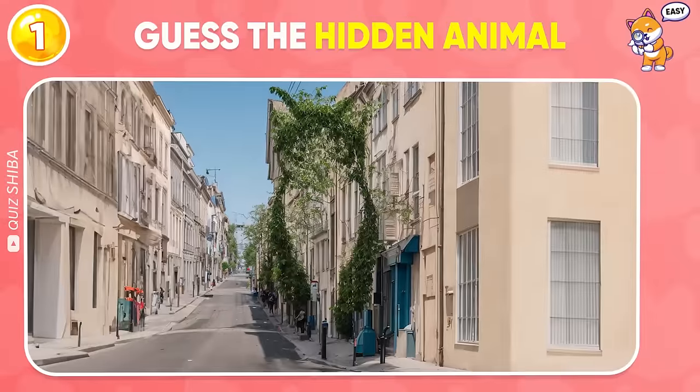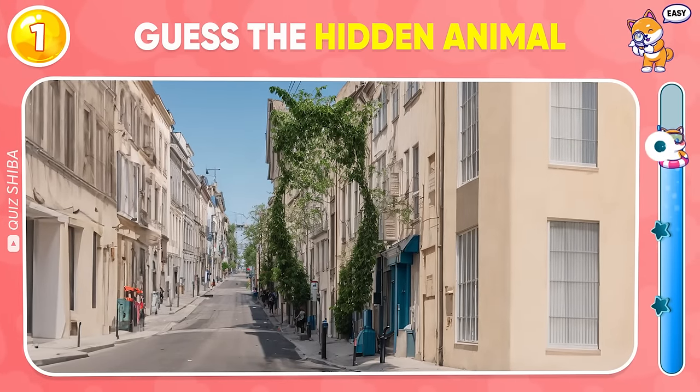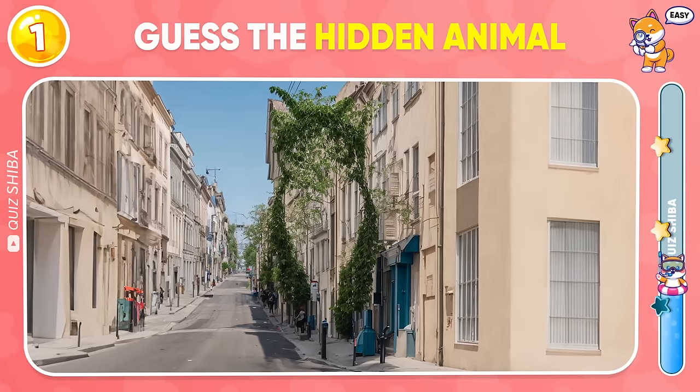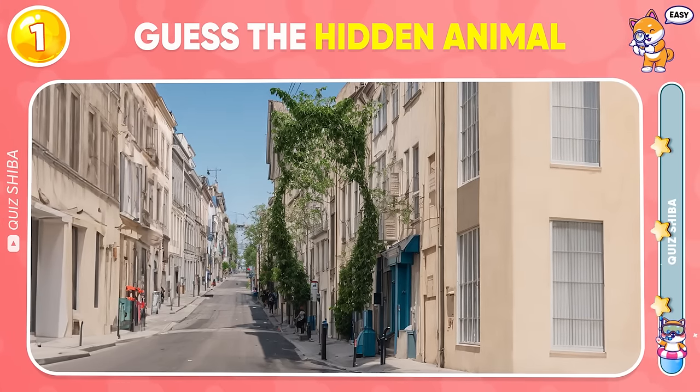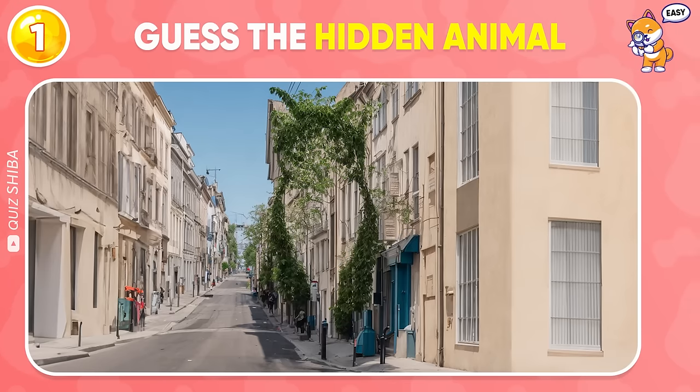For the easy level, guess the hidden animal by illusion. Your eyes are sharp. It's a cat. Great start.